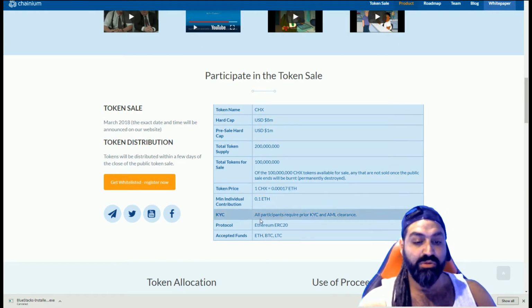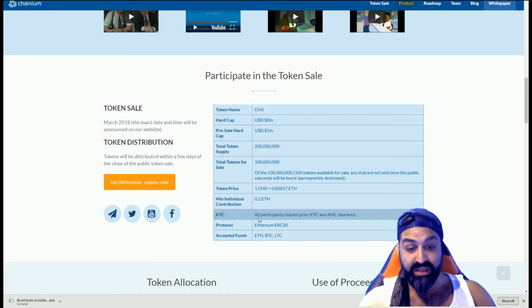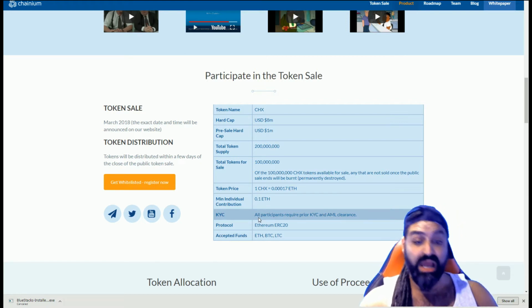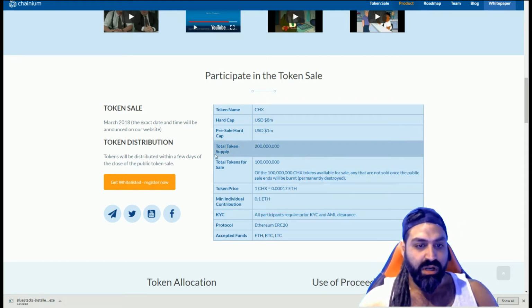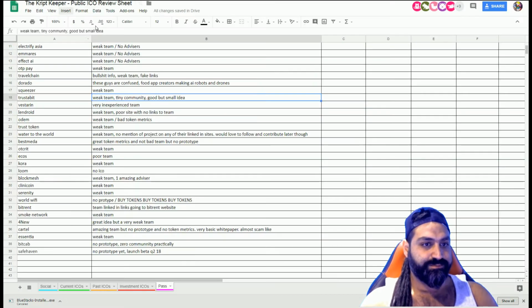1 CHX is 0.00017 ETH. Minimum contribution is 0.1 ETH. KYC and AML will be required, and it's a standard ERC20 token. They accept ETH, Bitcoin, and Litecoin. So let's go ahead and put those figures into our spreadsheet since we have them right there.